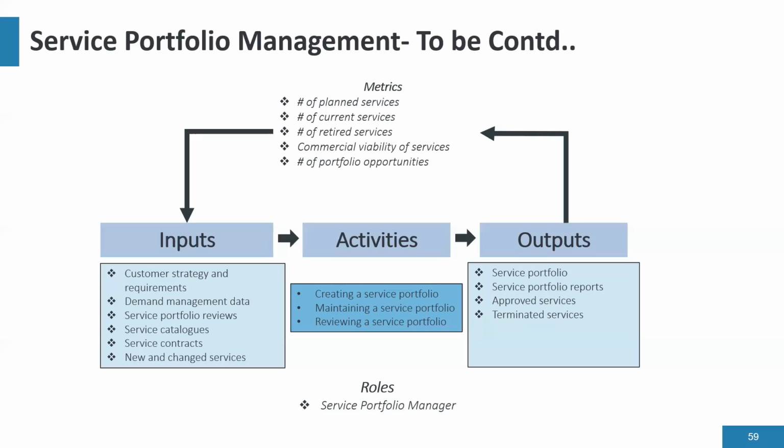Then obviously frequency, how frequently you do a review. Then current offering, which is nothing but a catalog, like a service catalog, restaurant menu, right? What are the contracts which keep running will be coming as an input, and what are the new or changed services which you are expecting to be launched, or what are the services which are changed should be added into portfolio.